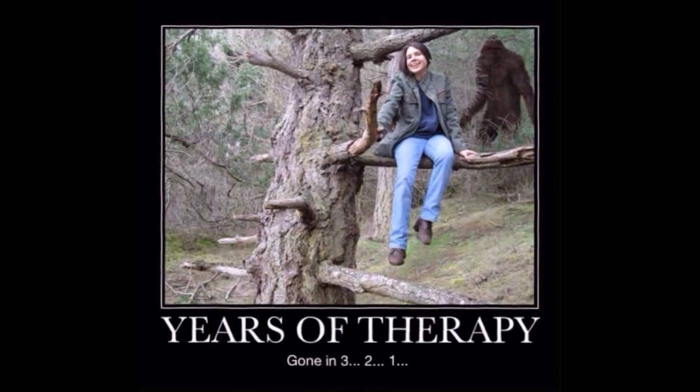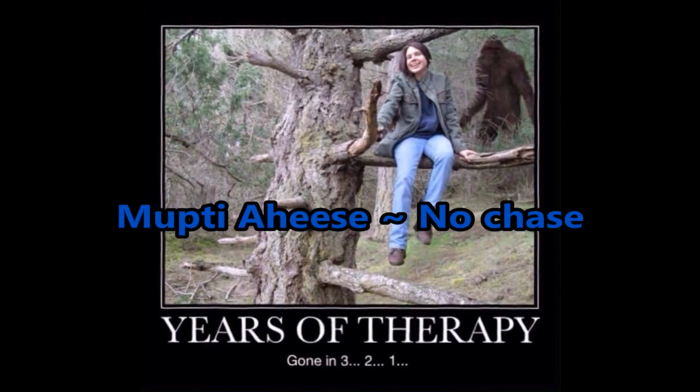Maptiais means chase. Please don't chase. Don't chase me. Maptiais. Don't chase me. I don't want to be chased. Okay? So I get the message and I'm leaving, okay?